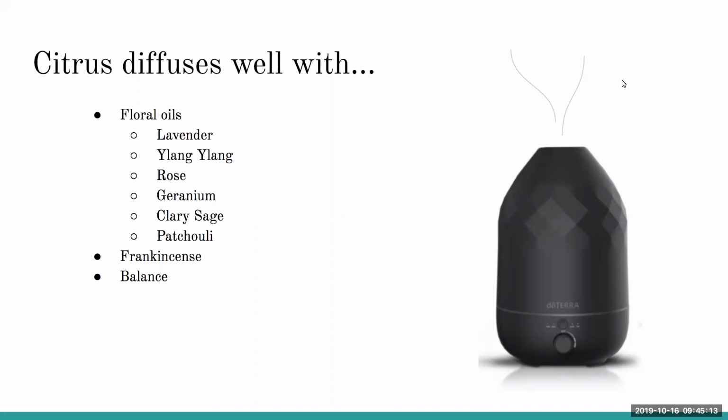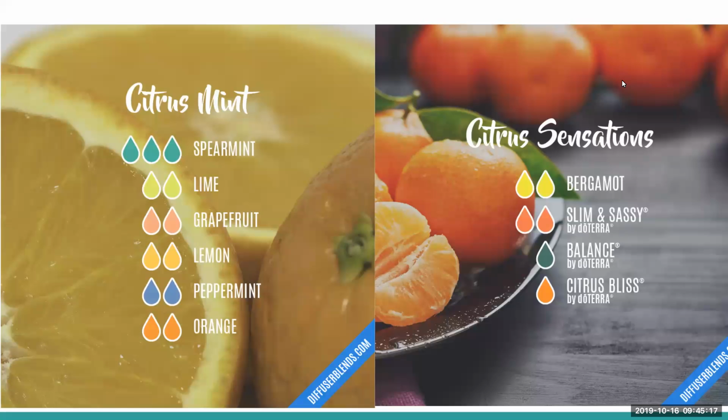So we encourage you to try creating some of your own, but we also have a couple of diffuser blends here for you. The first one is Citrus Mint. This is actually going to mimic a little bit of our Motivate blend, which is just a blend of citrus and mints. But it's 3 drops of spearmint, 2 drops of lime, 2 drops of grapefruit, 2 drops of lemon, 2 drops of peppermint, and 2 drops of orange.